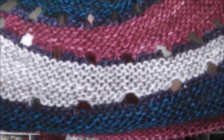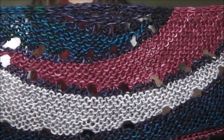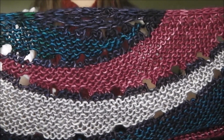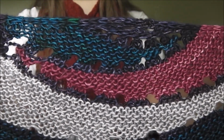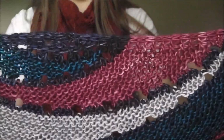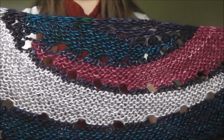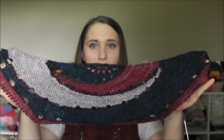Let's see if I can get up close so you can see the colors better. These are all Tosh Merino Light yarn, and the top color is Raspberry Cordial. It's a very dark purple. And then the next color is that blue that's got some green to it. You can see it again down here. That's Stargazing. The pinky purple color is Dahlia. And that gray is Turn from my cardigan that was left over. So I actually found use for the rest of that skein.